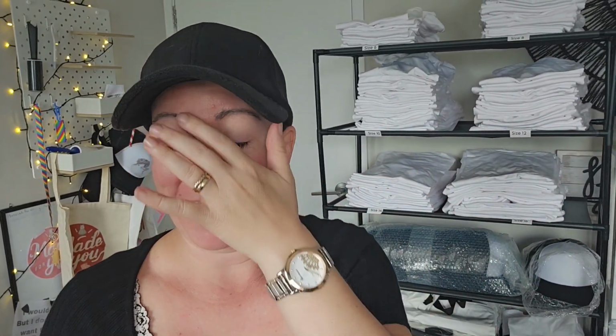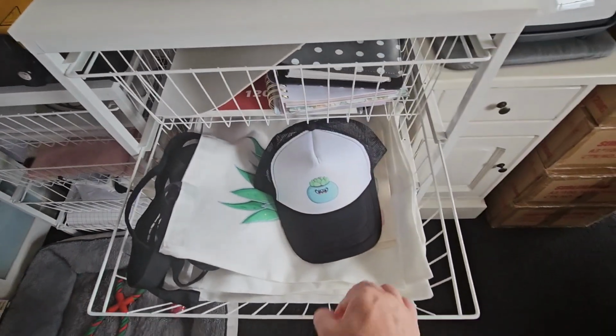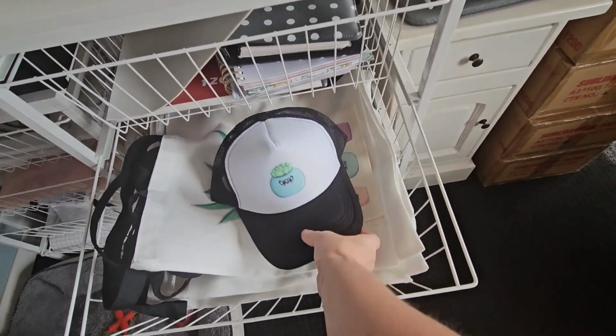Oh, I've got so much to show you. I'll show you what I've been doing, okay? I have been coming up with so many designs, such cute stuff. I am so excited. So just to show you what I've been printing for the market, I'll just go through. There's only a few things I've done so far, so I've got a lot of work to do.